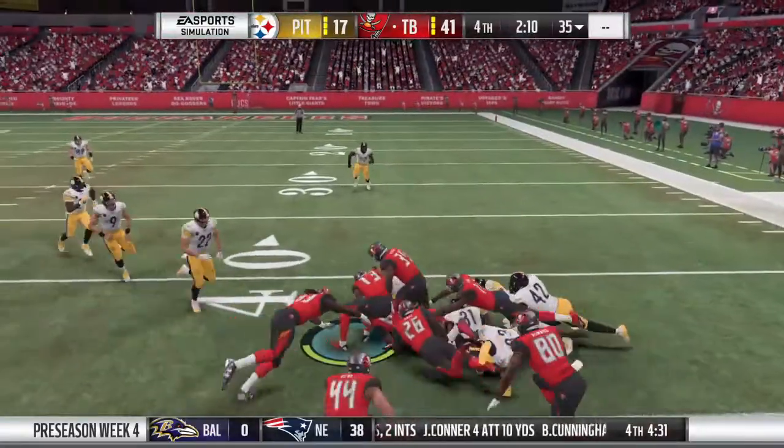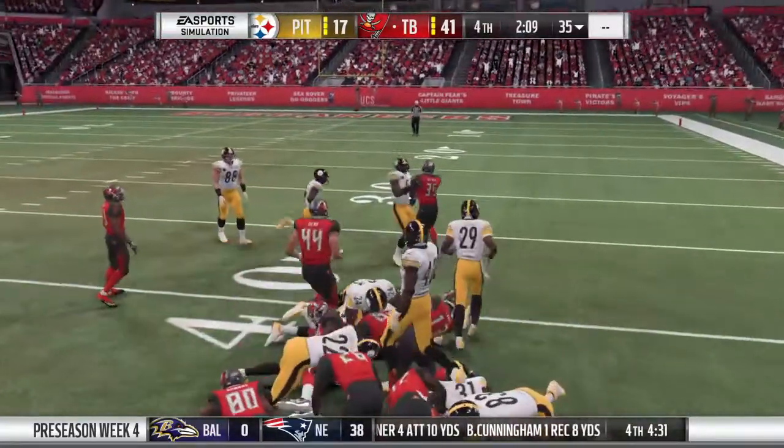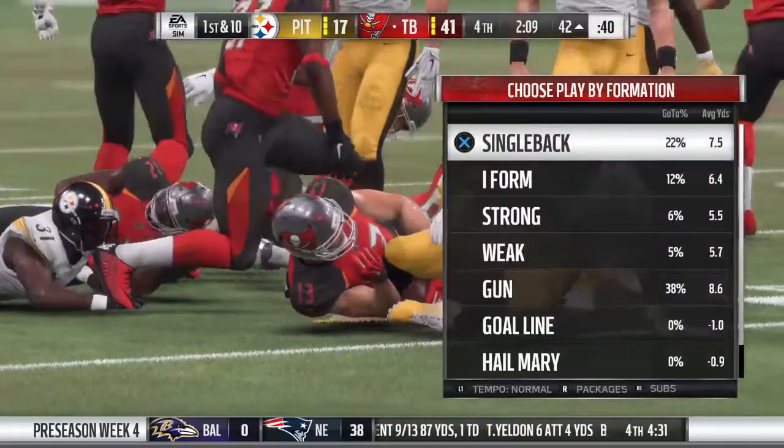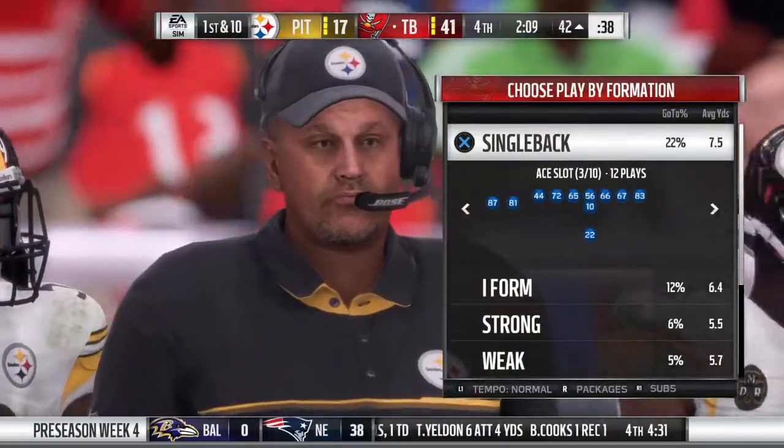And the Buccaneers able to recover. Their hands team does its job. Now they're down big here in the 4th. They had to try the onside kick. Can't fault them for the effort at least. No, you can't at all.